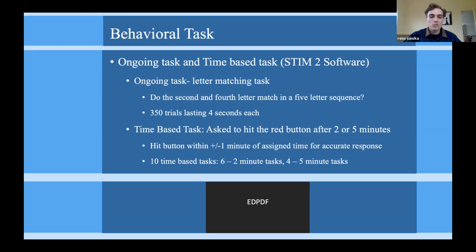Within this, there were 350 trials lasting 4 seconds each, and the time-based task asked the participants to hit a red button after 2 or 5 minutes. And in order for their response to be regarded as accurate, they needed to hit it within 1 minute before or after the assigned time. And there were 10 time-based tasks, 6 2-minute tasks and 4 5-minute tasks.